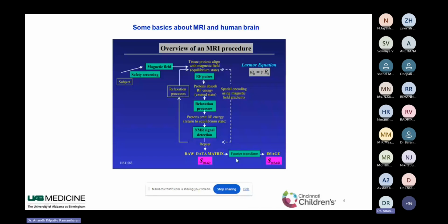All these processes, like the application of the RF pulse and the reception of the NMR signal, fall under the field of pulse sequence programming, and the application of the Fourier transform and generating the image from the raw data is called reconstruction. So these are two important fields in the area of MRI.